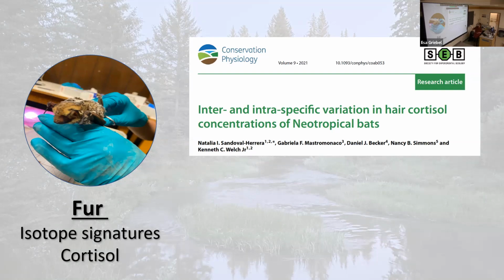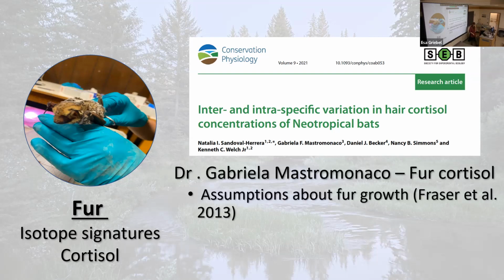So I first found this paper, which was great because I was like, oh, this is almost exactly what I wanted to do. So I reached out to the first author and she directed me to Dr. Gabriella Mastromonaco, who just so happened to be at the Toronto Zoo. So I set up a collaboration with her and the zoo, and we've been measuring cortisol levels.